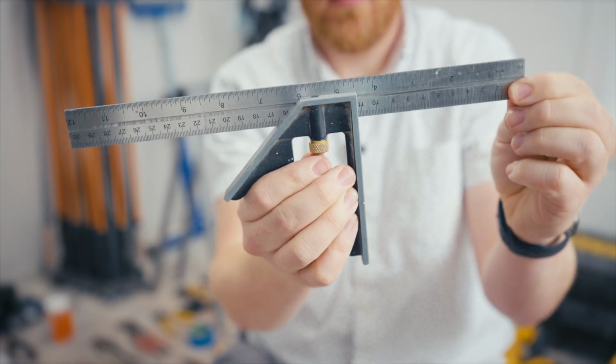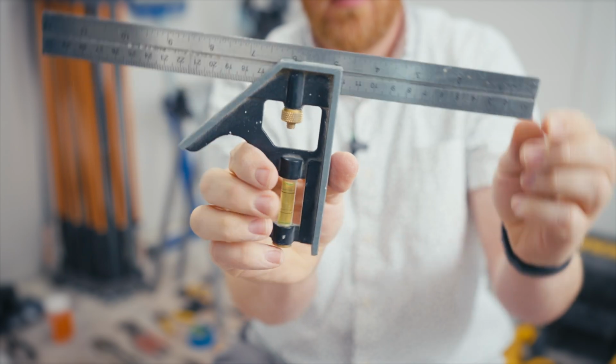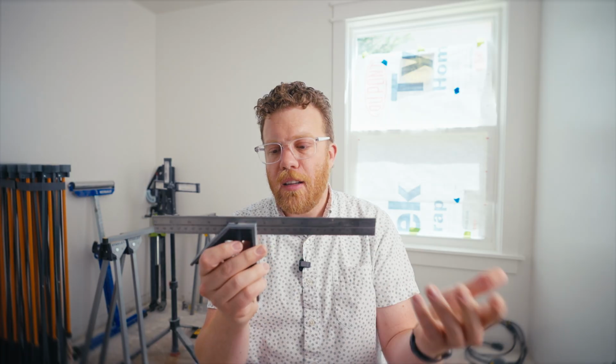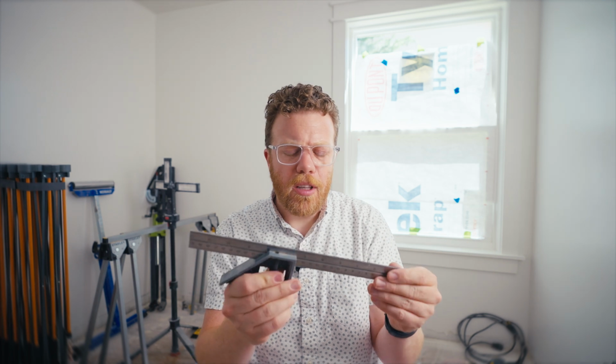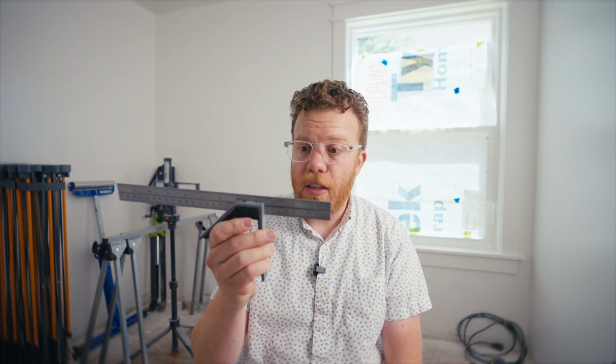A square is invaluable when cutting anything. I like this, what is this? A combination square, but you can also use those speed squares. I use this because I do a lot of furniture building and I think these are really helpful in that.